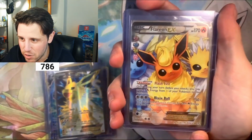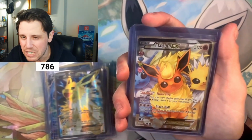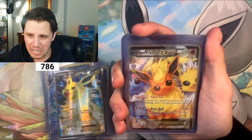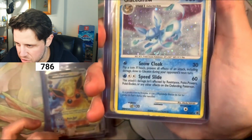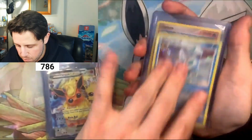Flareon EX from Generations, baby. Let's go. Obviously featuring the OG Eeveelutions, Vaporeon and Jolteon. I wish there was a way they could have put Eevee in this card as well, just to feature them all. Boom, we got a Glaceon from, what is that, Mysterious Treasures or Majestic Dawn or something. And it's a bit beat up, but very cool.